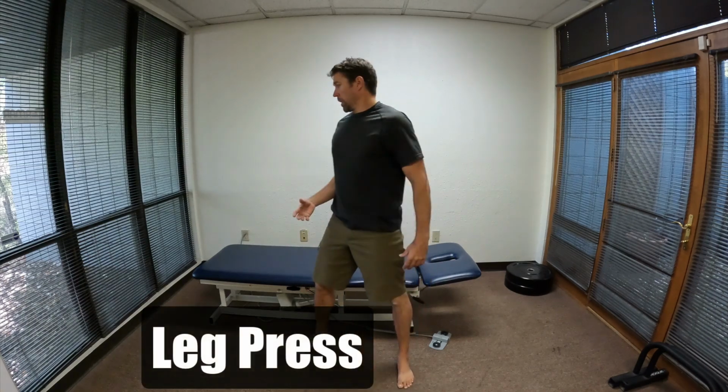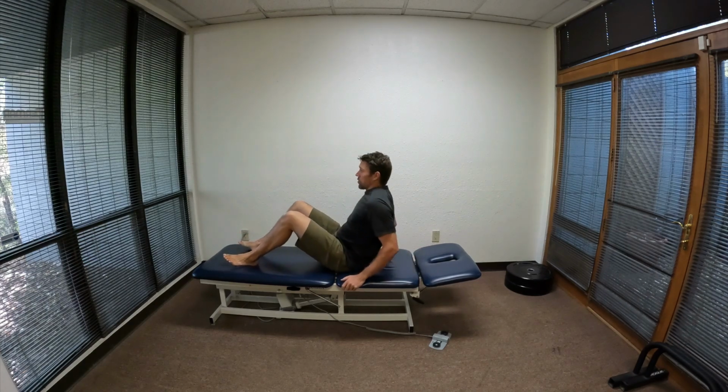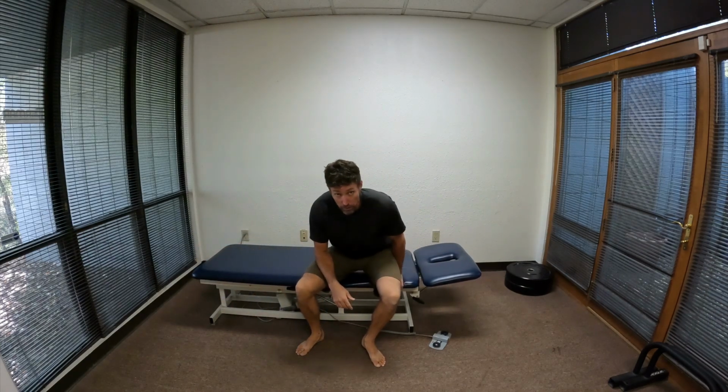Okay, the next exercise we're going to look at is the leg press. So you're in a gym, there's different types of leg press machines. There's the ones where you're seated like this and then you're coming back and pressing. There's also the ones where you're a little more reclined and you're coming back and pressing. The leg press is a great exercise for the legs. It does work the quads really well.